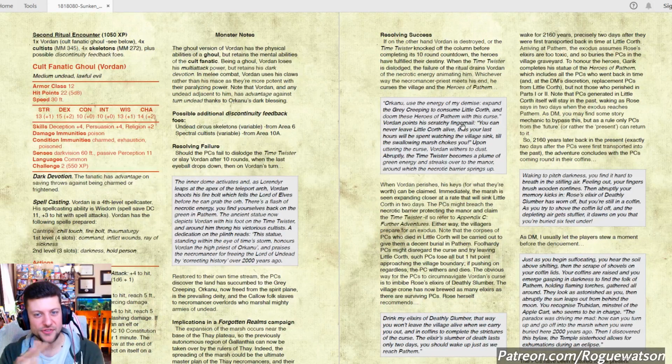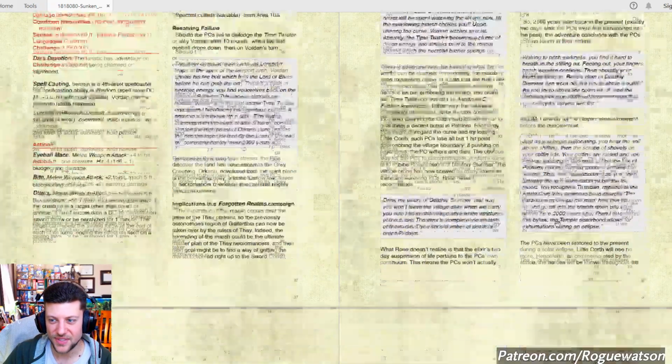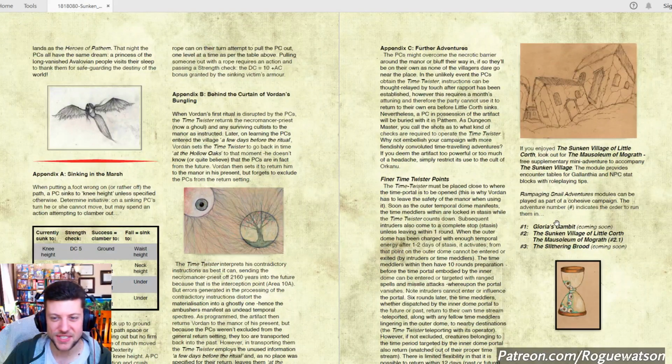And also, the actual physical construction of it is a bit of a nightmare. There's huge walls of text and very plain font, which just looks distracting compared to a lot of DMs Guild stuff, which uses, again, you don't have to use Scaly Sans, but something else other than Times New Roman. It just does not look great for every single line of text in here. So ultimately, I have mixed feelings about it.